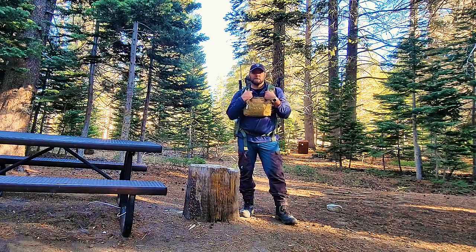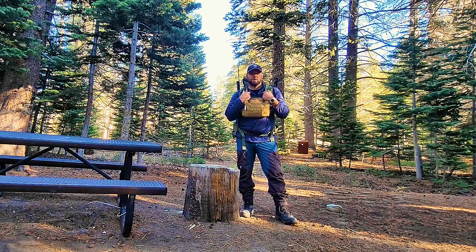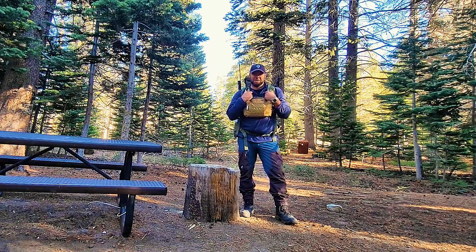So, but we are going to get hustling back down. We got about 4 miles back to the car, all downhill, thankfully. Not all uphill like it was coming in.